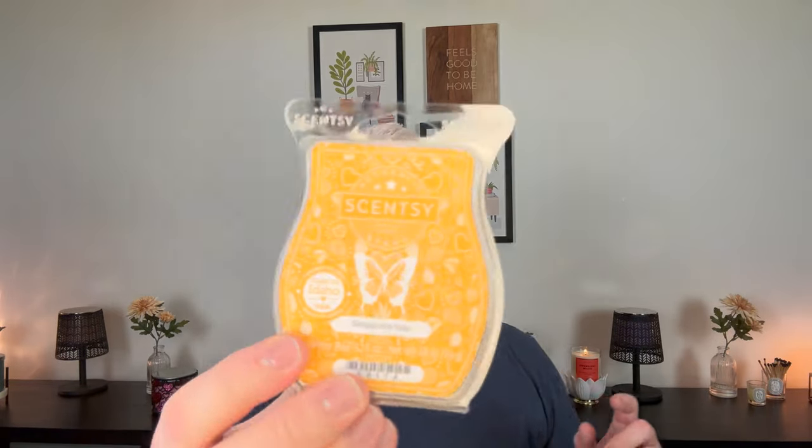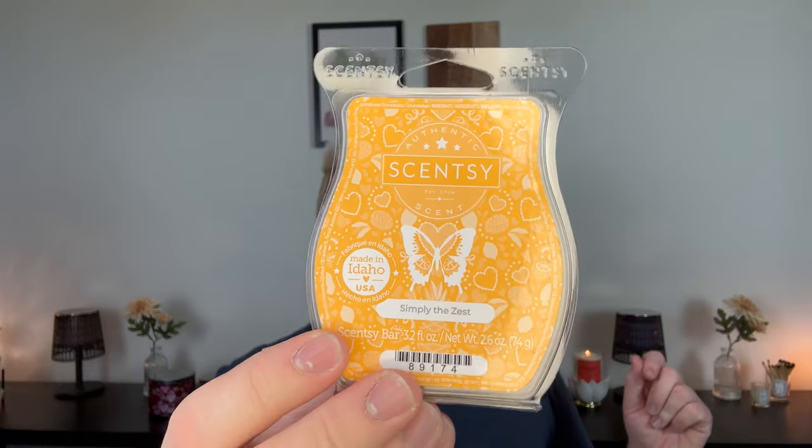So really excited for that one. And then the last one, I love it mainly because of the name: Simply the Zest, Q. Tina Turner. Notes of sandalwood and lush greens uplift bright floral, tropical notes. Not floral, bright tropical notes.